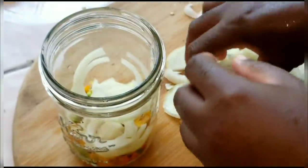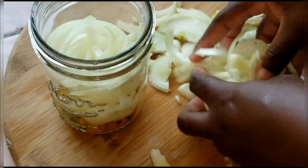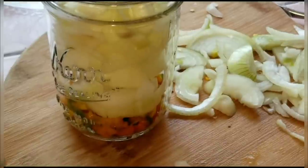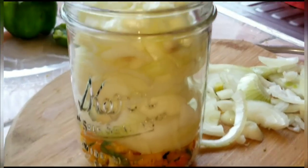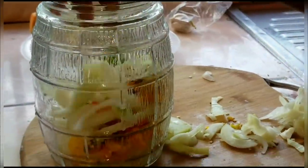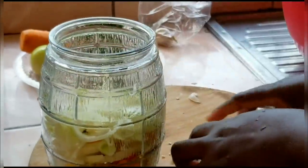Alright, so we are going to add the onion and them to the jar. Yeah, we have to change the jar, people. The jar is too small, so I will get a bigger jar. Look, the jar is still pretty, you know. The jar looks nice too. We load it up now with the onion and them. The pepper is inside there already.